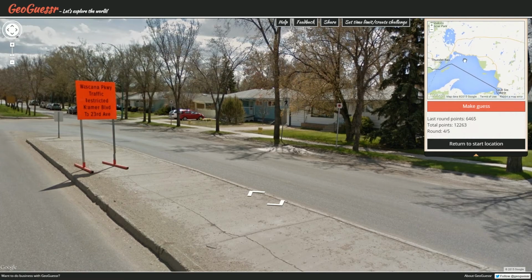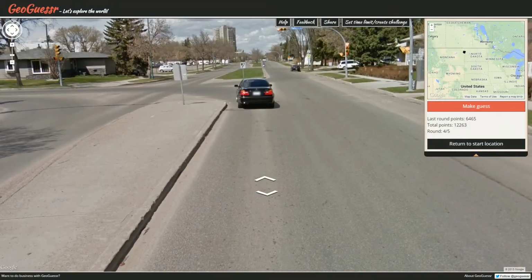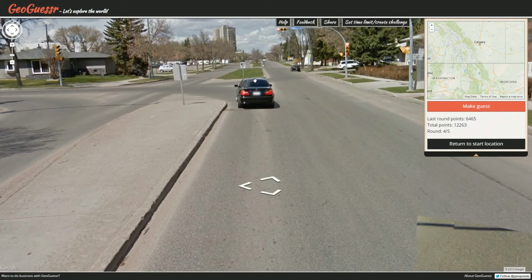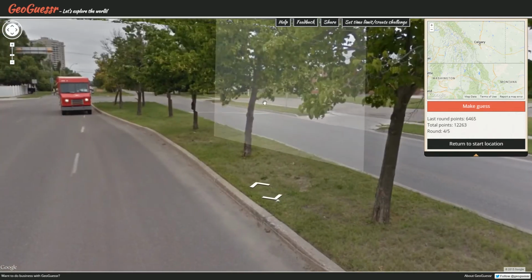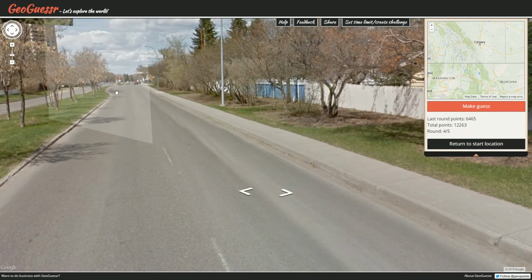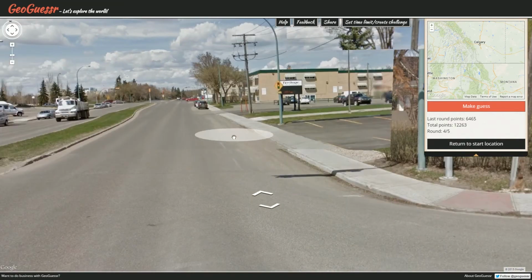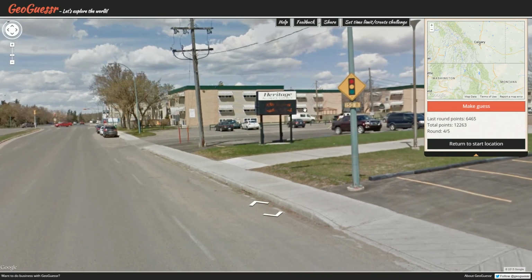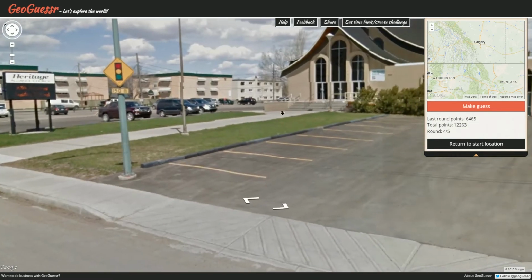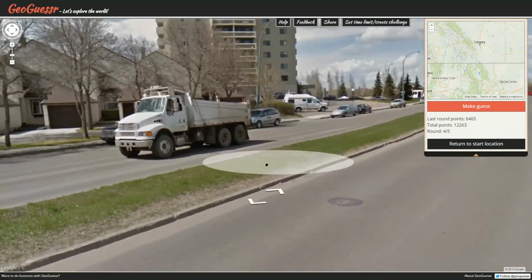I could just guess like around over here near Thunder Bay. I could guess up here, but I don't know. Maybe it is like around over here in... Oh man, I am not doing good on this one. If there was something that I could figure out what province we're in, that would help a whole lot. What does this say? Heritage Alliance Church. I don't want to do really bad on a Canadian one.